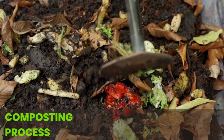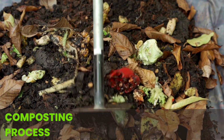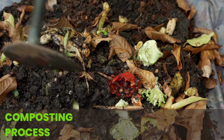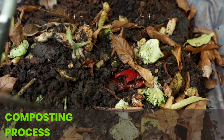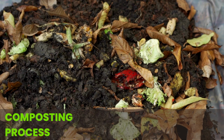Making compost is a simple process that can be done on the farm or at home. All you need is a pile of organic matter, such as leaves, grass clippings, and food waste, and some water and air. By regularly turning the pile and adding new organic matter, you can create a nutrient-rich fertilizer that promotes healthy soil and supports sustainable agriculture.